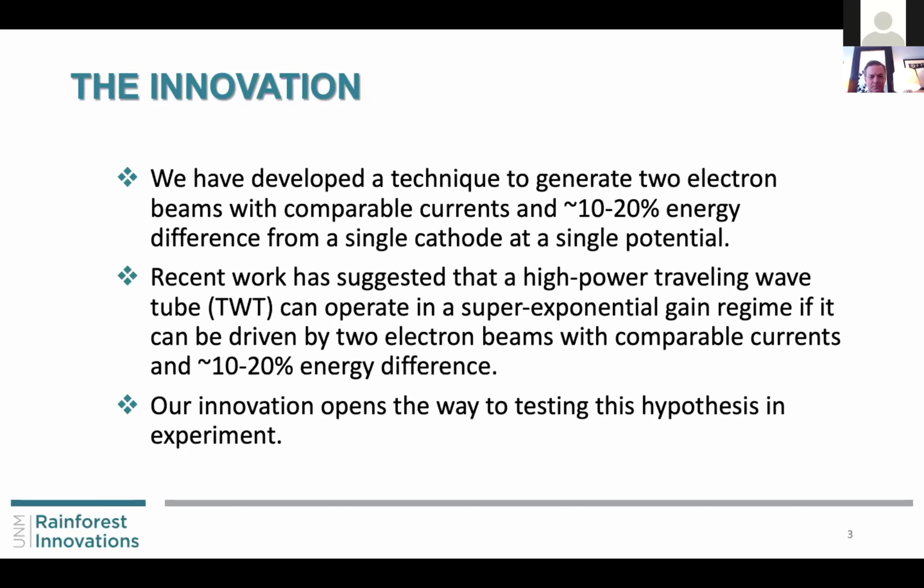Recent work has suggested that a high power traveling wave tube, which is an amplifier, can operate in a super exponential gain regime as opposed to a simple exponential gain regime, if instead of using a single electron beam, you use two electron beams, and if the two electron beams have comparable current and a slight energy difference. Our innovation opens the way to testing this hypothesis in experiment and can revolutionize production devices.